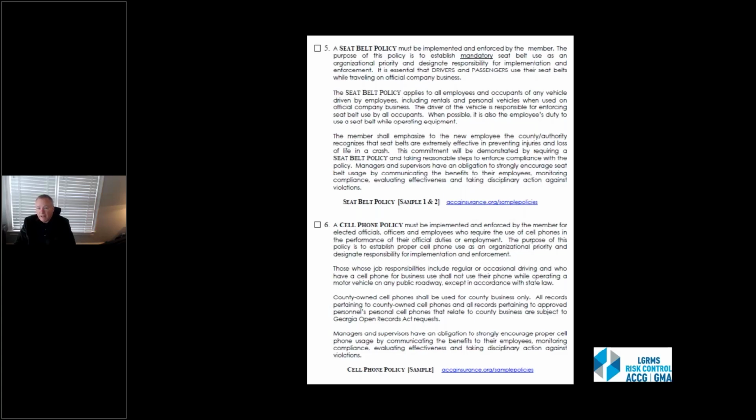Seatbelt policy. Again, the seatbelt policy must be implemented and enforced by the member. It's pretty easy to have a seatbelt policy; it's difficult to manage one. And I would highly recommend, and again, this is a recommendation, if you have a policy statement that states people are required to wear seatbelts, you should have some level of training to communicate that to your employees. Just having a policy doesn't mean anything. But ideally, if you do the policy statement and communicate it to your employees, that will basically meet the expectation.